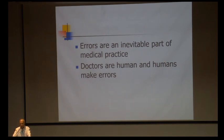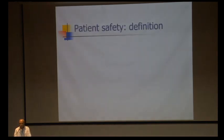Or an anesthetist goes and tells the patient that I am very sorry that I intubated the esophagus instead of the trachea and didn't realize it until it was too late. So these kinds of arguments or sorry or apologies are not going to work. Hence, we have to work very hard to minimize these errors as much as possible. So let me define what is patient safety.